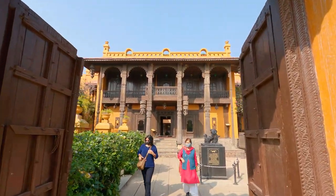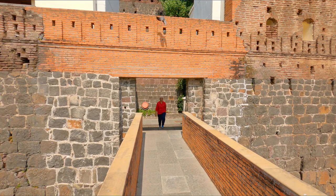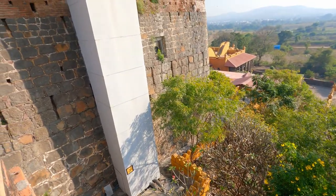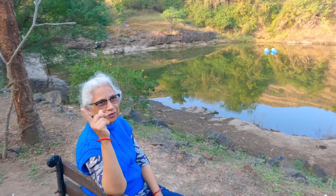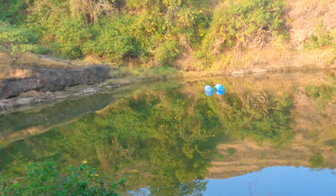The old stables is now a museum, covered with intricately carved woodwork. Purandar Darwaja overlooks the rolling Saswad hills to the south. The basalt stone which was used to construct this fort came from this particular quarry. It's subsequently filled with rainwater and not known to dry.